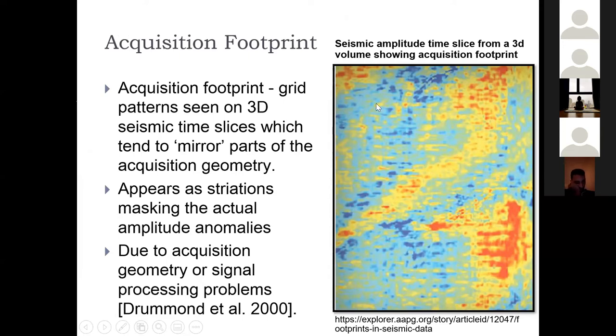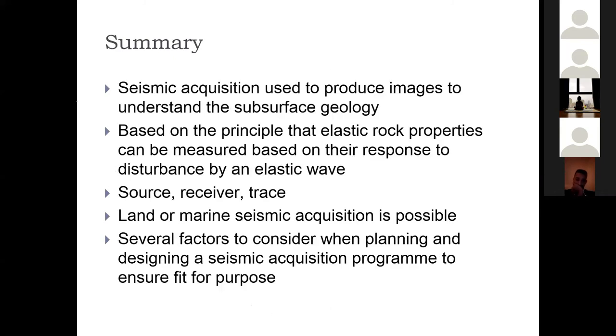So you can see on this time slice from a 3D volume these striations, a type of striping across the data set, and that's not geological, it's an artifact from the acquisition. It could be due to the acquisition geometry or due to signal processing problems. So source generated noise and incorrect processing can really accentuate the acquisition footprint. So that's it for my slides.